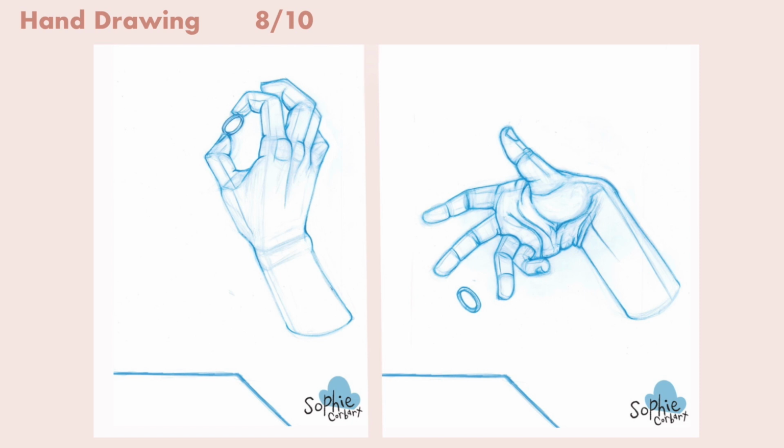I think I lost 2 points because my anticipating action was a little stiff. It definitely could have been more exaggerated. And I also think the hand action was a little odd. I'm not sure how well the 2 actions flowed together. Overall, though, I'm not too upset with how they turned out.